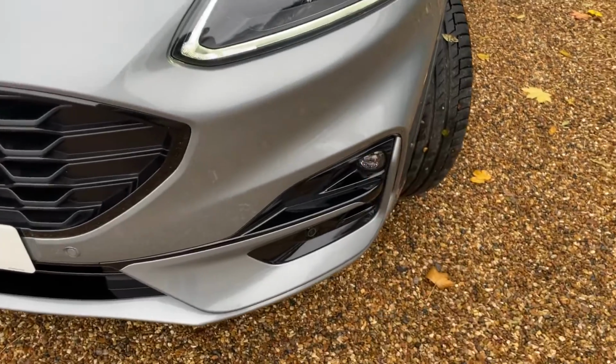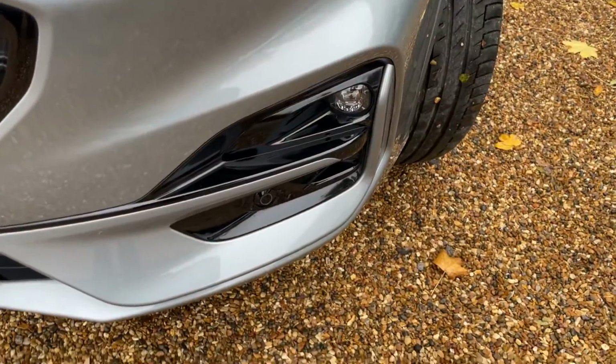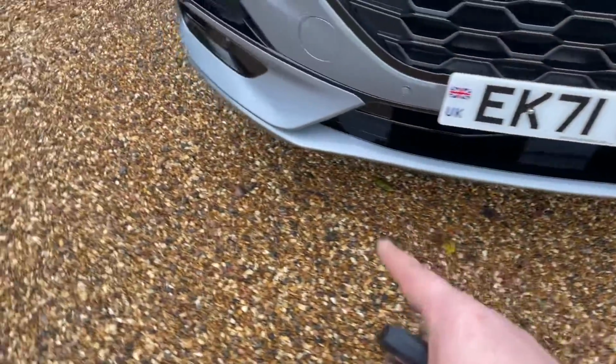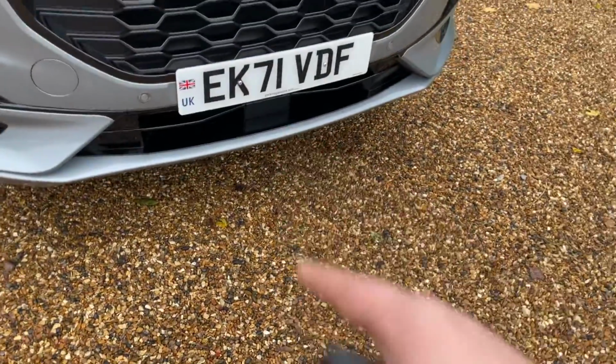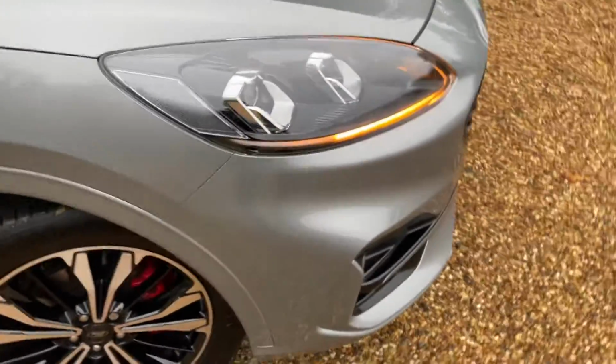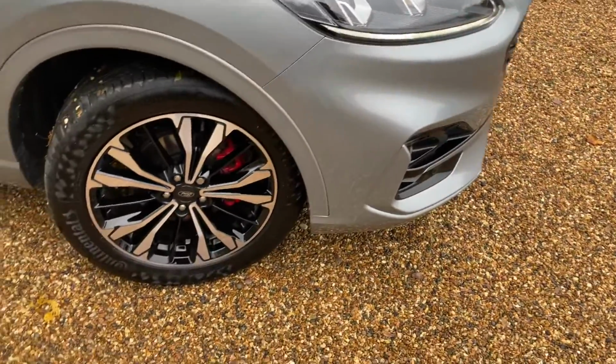Just below we have a front fog, which is an LED front fog light. We've got parking sensors trailing around the front of the bumper there. We've got a little driver assistance pack, so we'll cover what's part of the assistance pack once you're inside. And we've made our way nicely to the offside front wheel.